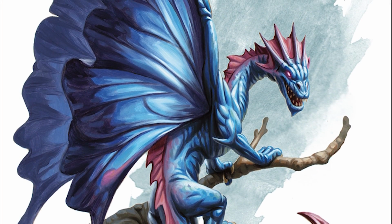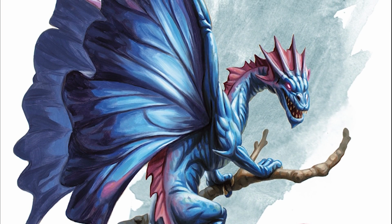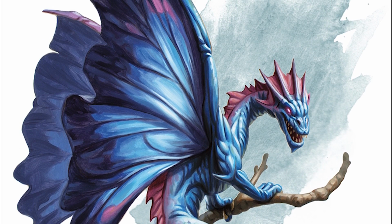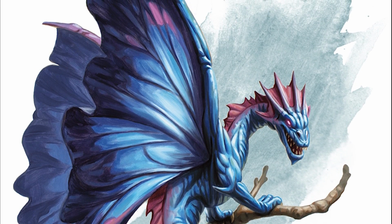But for now, we have the very last of the dragons in the Monster Manual. Prepare yourself to understand the Faerie dragon.